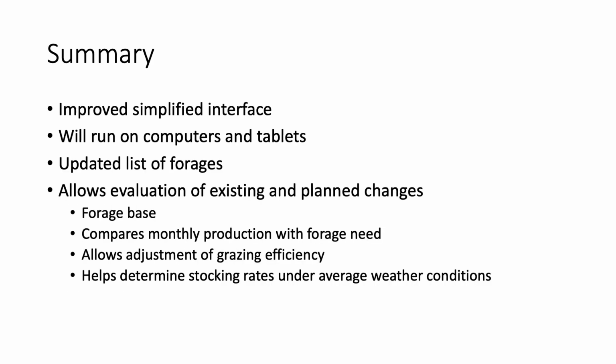So what we did, why did we do this in the first place? The interface was a little bit kludgy, and it didn't really work on 64-bit Microsoft computers. This runs on Apple iPads and Microsoft computers, Apple computers. We updated the forage list, updated the yields, updated the monthly production, and it makes all these calculations based on the average year, average rainfall, doesn't account for stress or anything else. So again, it's a tool that NRCS will be using. It's publicly available. You let me know and I'll send you that and you can use it. I mean, it's ready to go.